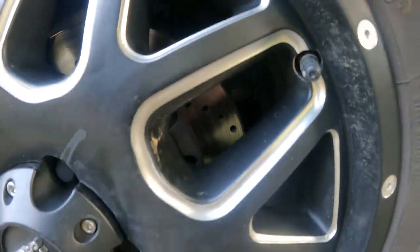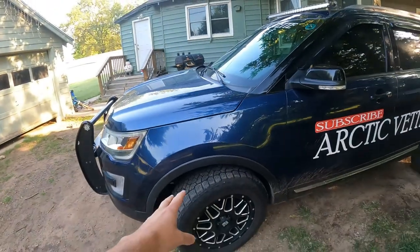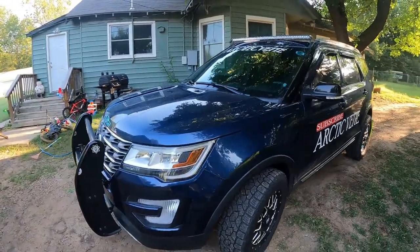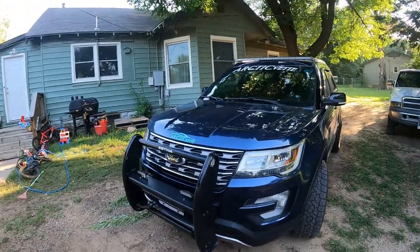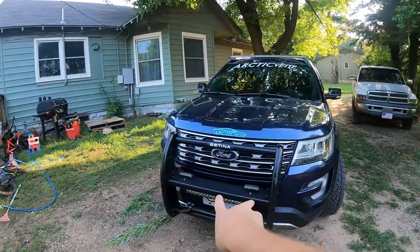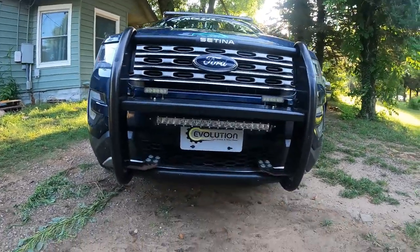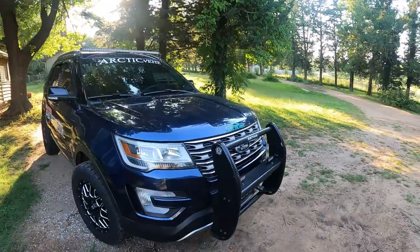So hopefully you guys can see all that. Yeah, there you go. Those are carbon fiber ceramic brake pads, great stopping power. She's got a 52 inch LED light bar up top, two flashing LEDs, and then one 22 inch fog light bar that I have down there. The police push bar.